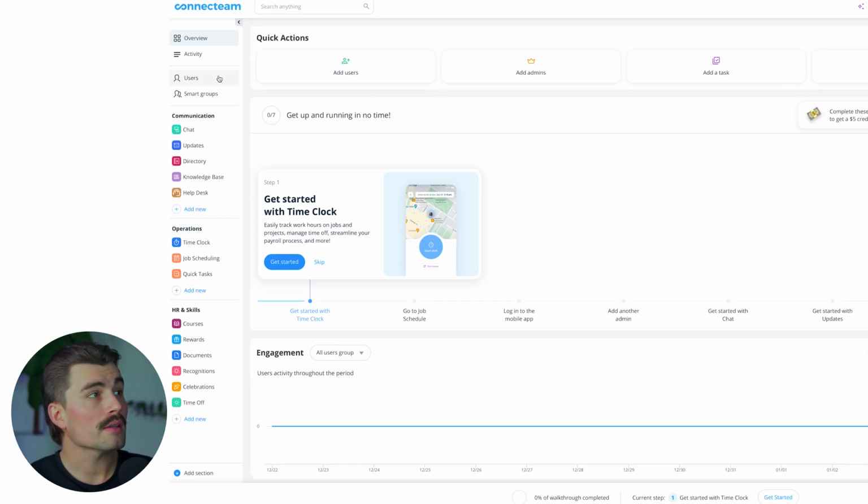So as you can see over here on the left-hand side, there are different groupings of areas. So we have the communications area, which has chat, updates, directory, knowledge base, and help desk. And you can also go ahead and add a new section to go under that communications tab as well. Next, there's operations, where we can access the time clock, job scheduling, quick tasks, as well as add a new section there. And then we have the HR and skills. So we have courses, rewards, documents, recognitions, celebrations, and time off.